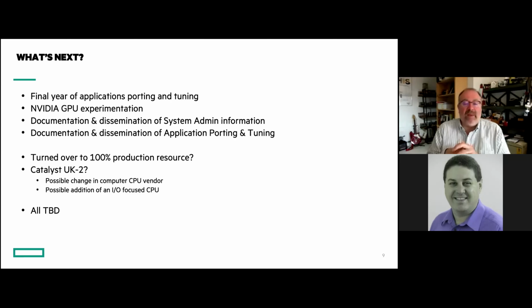We've learned a lot, and so we will be documenting and disseminating the system admin information regarding the support of the operating systems. And we hope that people will look upon ARM as just another supercomputer and an option. We'll do the same thing with the application porting and tuning. Now, we're very aware that the world's fastest computer right now is ARM-based. It has a slightly different vector engine than the ThunderX2, and the codes are slightly different, so we need to look at that. And I know that the University of Bristol will be doing that with a machine they're getting called Isambard 2.